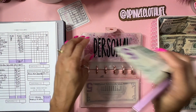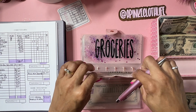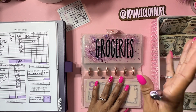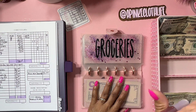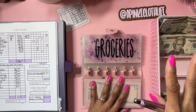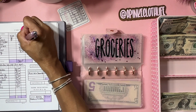And I want to know, you guys, do you put your beauty and your personal together, or do you just do personal and that goes for everything? I used to have a beauty envelope a long time ago, but I figured I was kind of dipping and dapping, dipping in both envelopes for different things, saying to myself, hey, this is personal, this is personal. So I just figured I'll just do personal all together and not have to worry about it. So next, we have $25 for that.